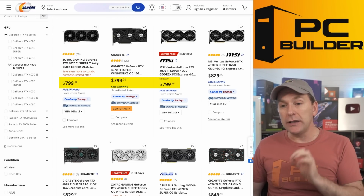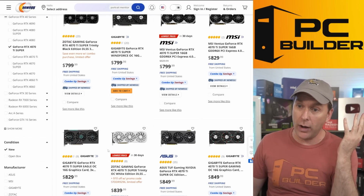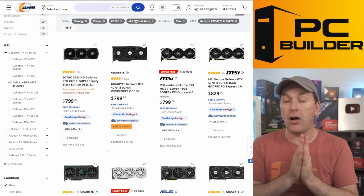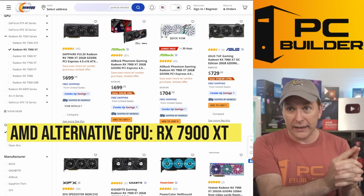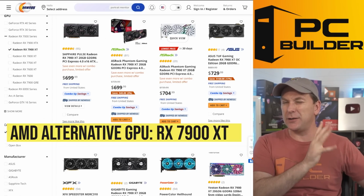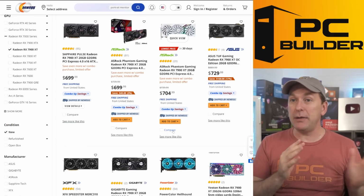And if you want to spend just a little bit more, you can get one of the more premium models. Go right ahead. You can get one, including the white one right now, for $829. Its main competitor, of course, is the RX 7900 XT, 20 gigabytes. Now, no real difference between 16 and 20 gigabytes. It is nice to have the extra memory, but no real gaming difference between the two.